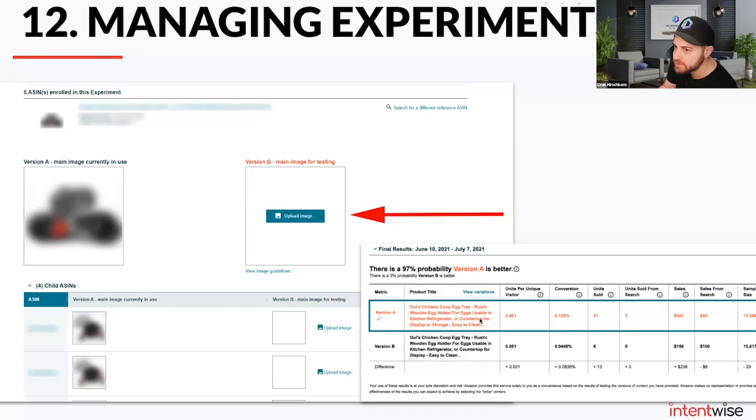So definitely worthwhile doing it. And now you can run version A or B of a main image, but I think Amazon has recently added being able to do your secondary images as well.